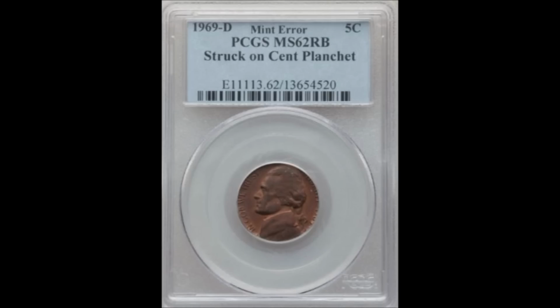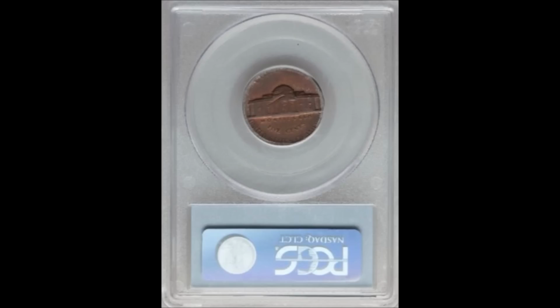The next error that I want to talk about on the list is a 1969D. Okay, so we went from San Francisco to Denver. This coin, however, was inadvertently struck on a cent planchet. So it is that copper bronze composition. As you can see, a lot of the design devices around the edge is shortened or cut off because this nickel was struck on a much smaller sized planchet, okay, intended for the Lincoln cent.